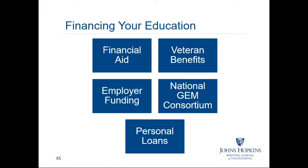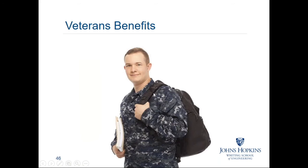If you are a U.S. citizen or a qualifying U.S. resident, you may be eligible to use financial aid. The financial aid that is available for graduate students is largely unsubsidized loans. Similar to that, you can, of course, finance your education through a personal loan. And if you are active duty or retired military and you have veterans benefits, you can, of course, utilize these to finance your education. We do have a number of active duty and retired military enrolled in our online and part-time programs.